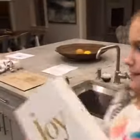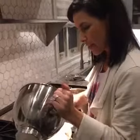That's my Joy of Cooking. It's my second copy because the first one fell apart. I use it so much.